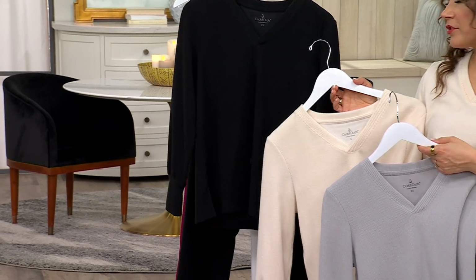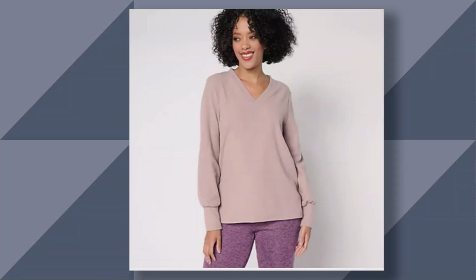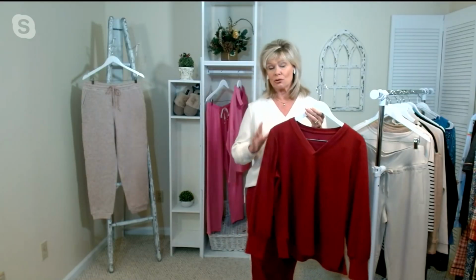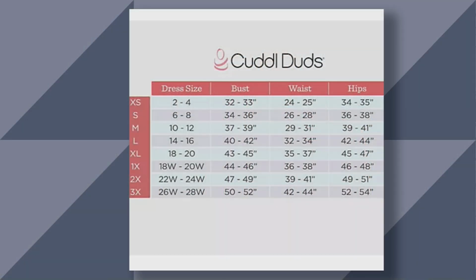The soft cashmere is our other color choice, as well as the deep berry. Really, really pretty. Beautiful. What do you recommend for sizing on this piece, Karen? Yeah, so I would stay true to size. Our Cuddl Duds sizing is a lot like your QVC sizing, just not exact.